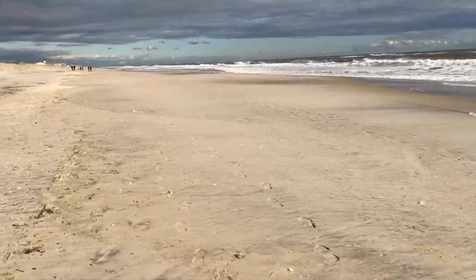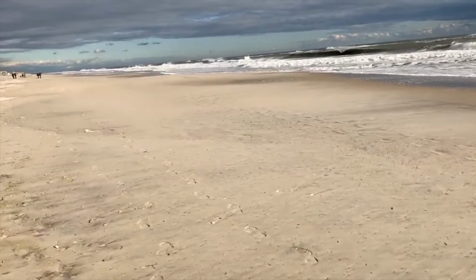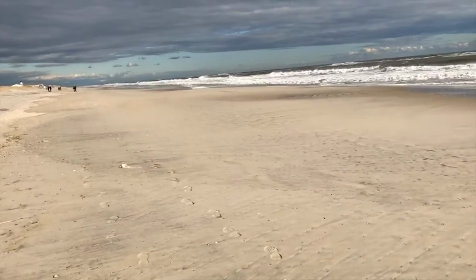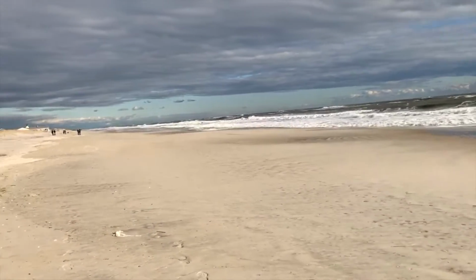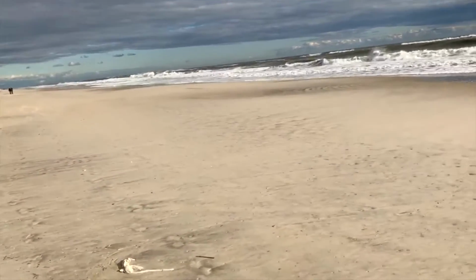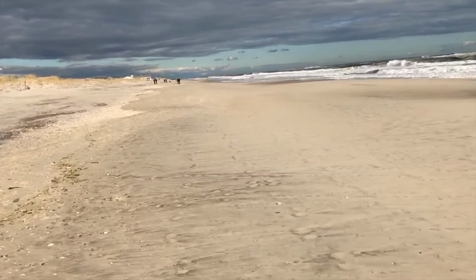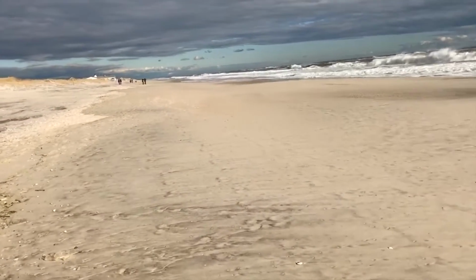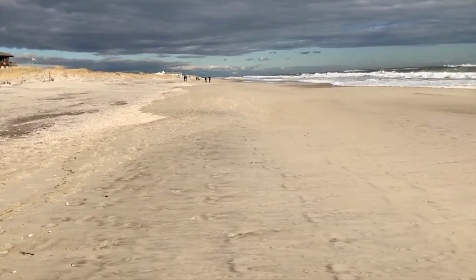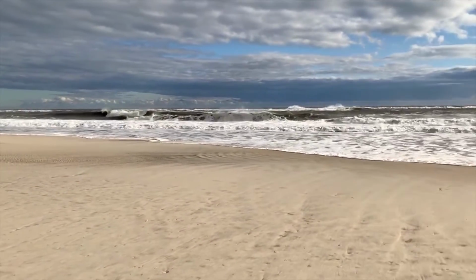Welcome, viewers. This is the Atlantic Ocean Beach, Fire Island National Seashore here at Smith Point, Suffolk County, Long Island, New York. And we're walking along the beach of the area that is known as the Otis Pike High Dune Wilderness. Oh, let's just stop and watch these waves coming in now.